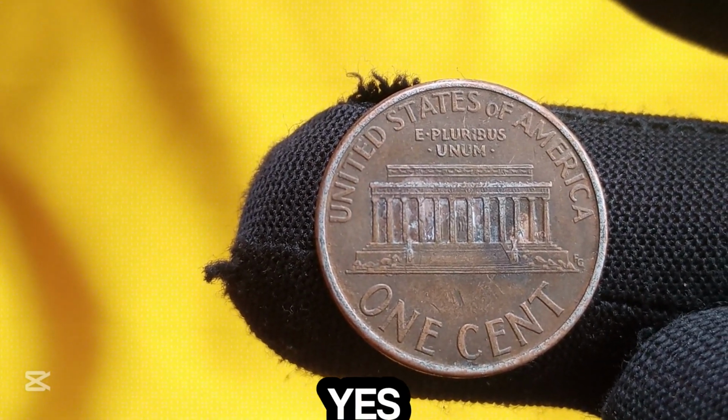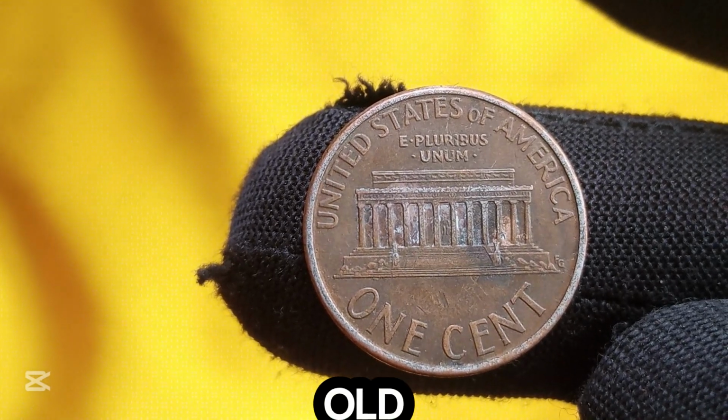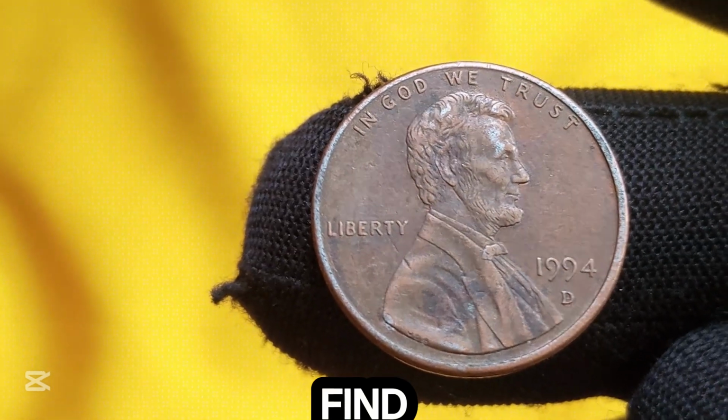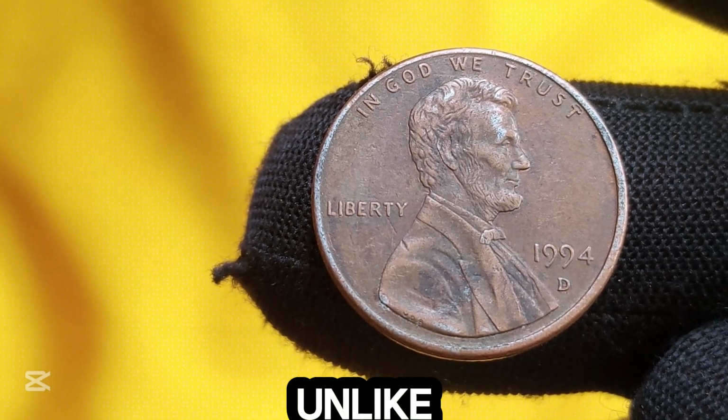So now you're probably wondering, could you have one of these coins? The answer is yes, it's absolutely possible. Here's what to do. Check your coin jars, old collections, or family heirlooms. Even an average 1944 D wheat penny is a nice find. Use a magnet. The 1944 D steel cent will stick, unlike the copper ones.